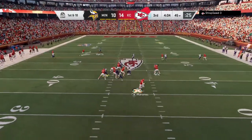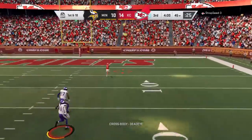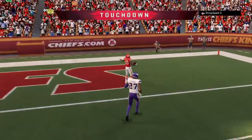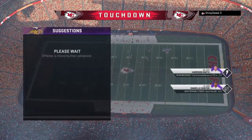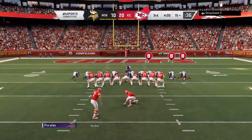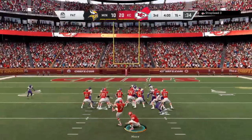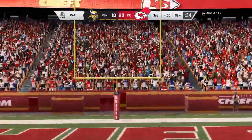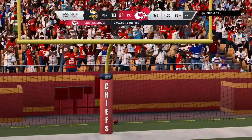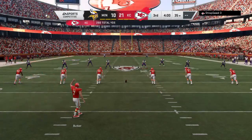They go play fake. Mahomes. They'll roll him out right. And going deep for Hill. And the defense loses him. It's complete. And all the way in for a Kansas City touchdown. Tyreek Hill, 55 yards. And the Chiefs are able to extend their lead. Extra point splits the uprights, and that makes it a 21-10 game.